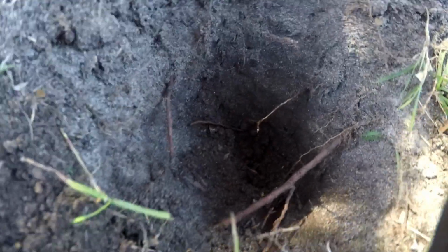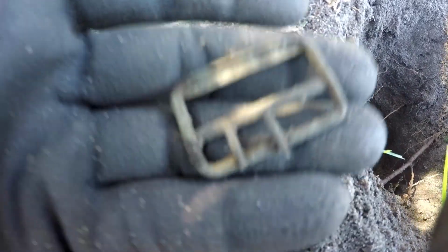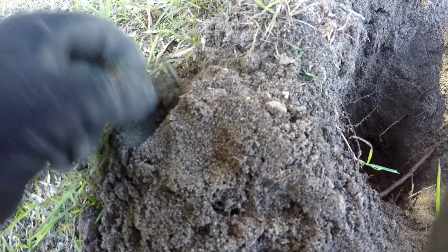Down in this hole, I've got a bit of a sketchy 21, 22. And I haven't found one of these for a while. But that is a Paris buckle. That's definitely old. Don't think it works. It'll be very gentle and will tend to break. But yeah, very nice. Lovely little Paris buckle.